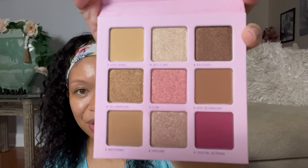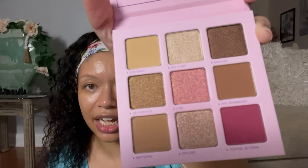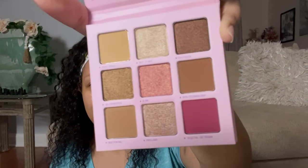Ooh, bruh, get into it. I think that is so fun, especially this middle shade right here. I am very excited to see what that looks like. This is kind of like everyday. You can use this for like everyday looks. I'm not gonna swatch this whole thing, but I will do a few swatches on this arm.